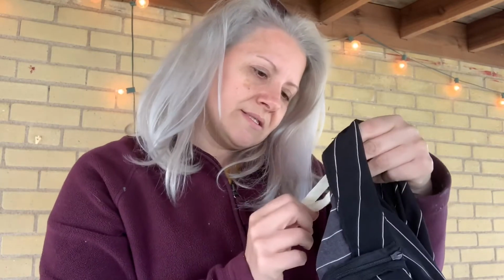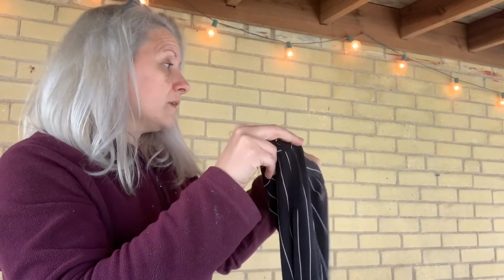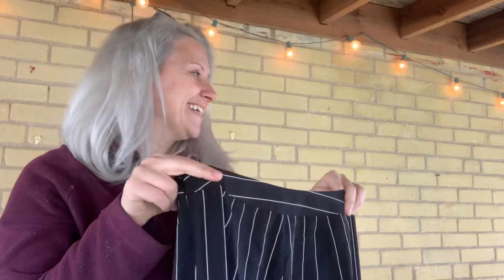All right, and this next piece, these look like pants. Laven, again, just a size small. We'll just say this is incoherent babbling from one of my kids. They probably want a snack. We are going through the snacks real quickly this week.